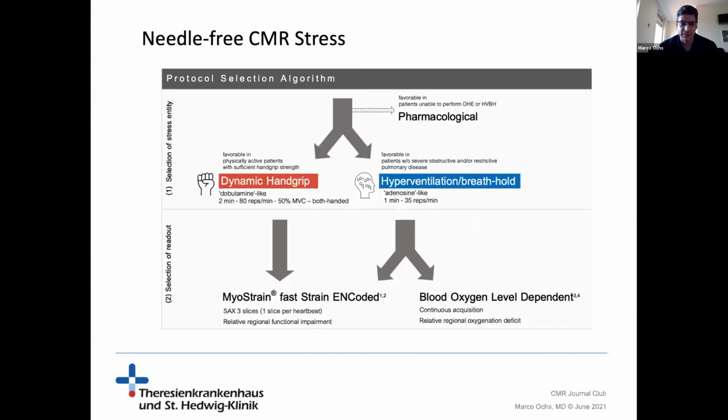This is maybe the future, hopefully the future, where we want to get rid of pharmacological stress testing. Our idea is to use pharmacological stress testing only in patients where there are contraindications or who don't fit for the dynamic hand grip maneuver or hyperventilation breath hold maneuver. So a backup strategy. It depends on the patient which stress test to use, but our idea is that this needle-free stress test approach needs further evaluation, and we are excited what data the future will bring.